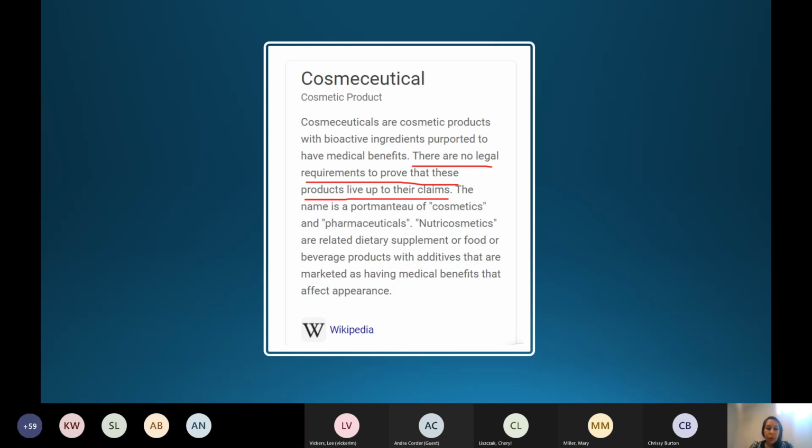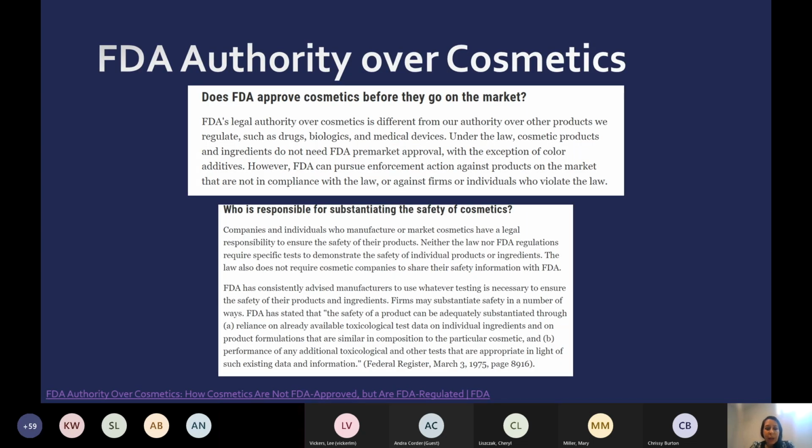So at least Paula's Choice has a consumer self-assessment questionnaire that rated how well a patient's skin was looking after 8 weeks. Some companies can launch products without any sort of claims because it's not legally required. So let's deep dive into that. So it's true, the FDA does the FDA have authority or approve before they go on market?